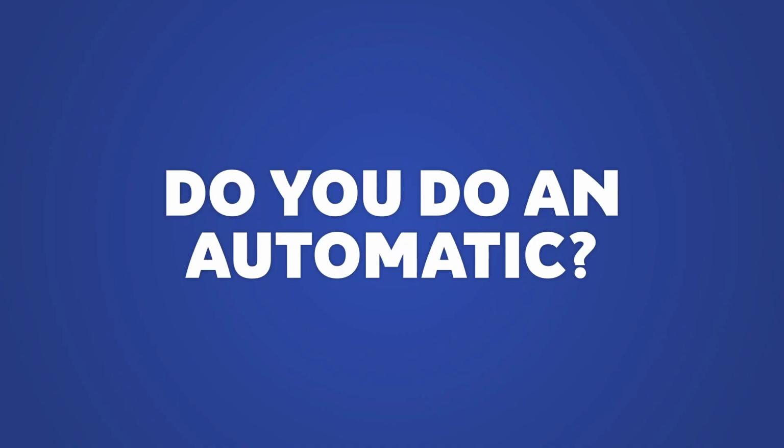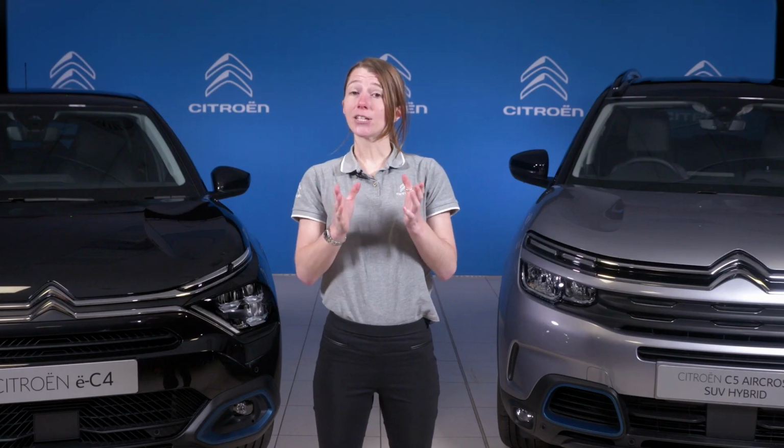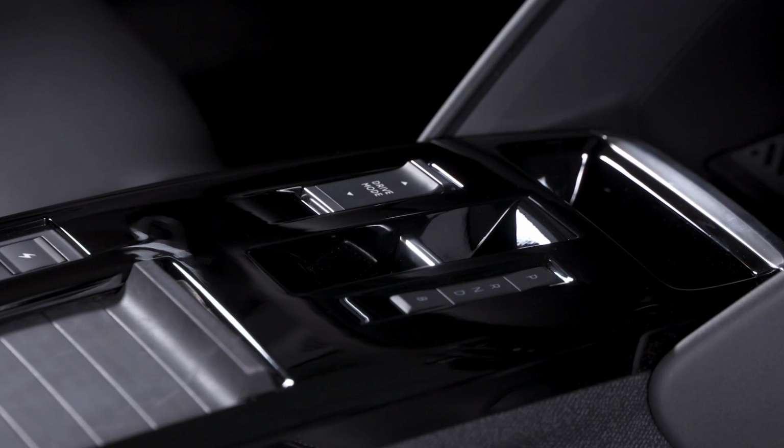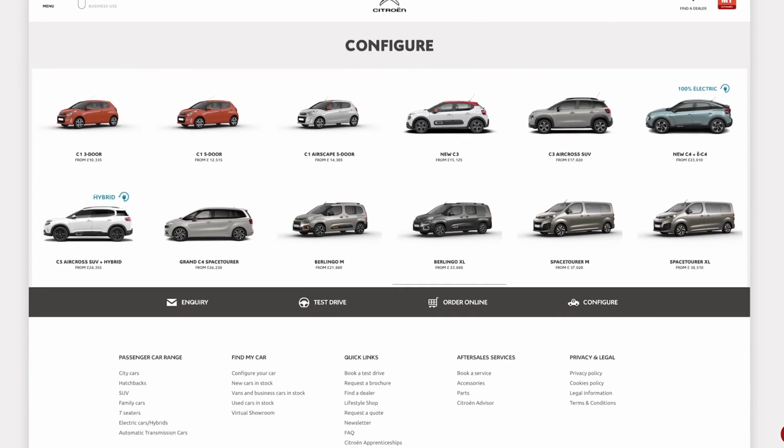Do you do an automatic? Yes, each of the 3 vehicles we've presented today are available with an automatic gearbox. Visit our new vehicle configurator to discover more.